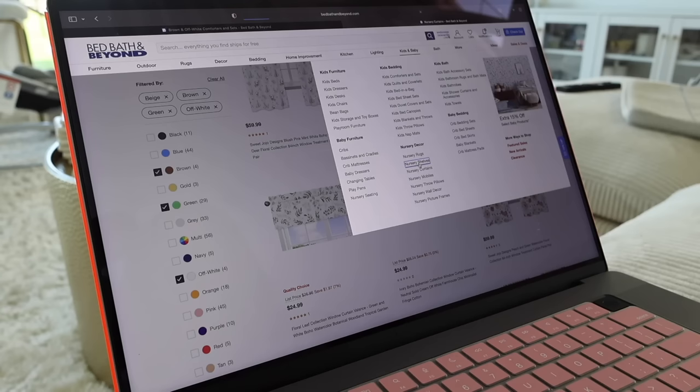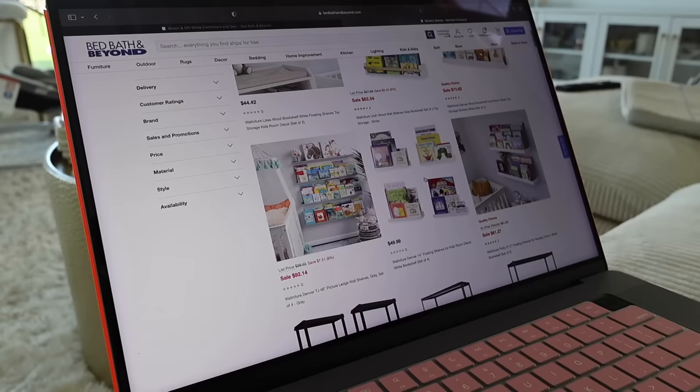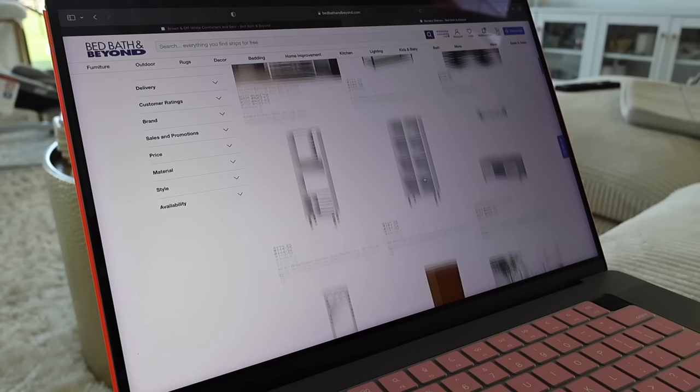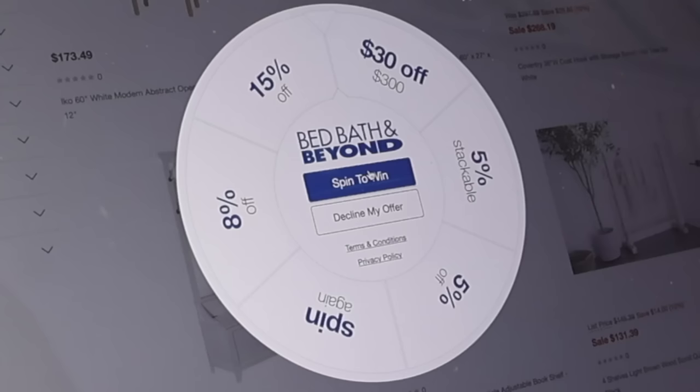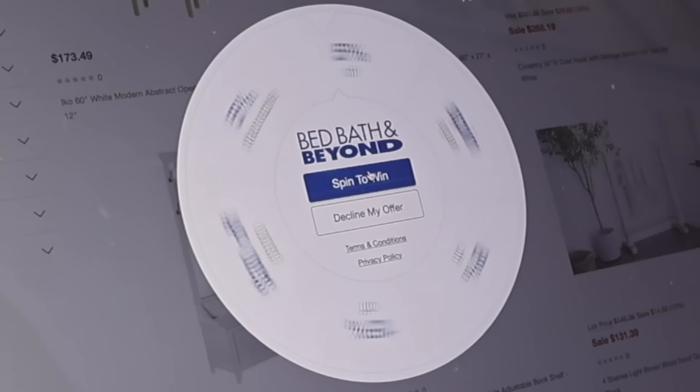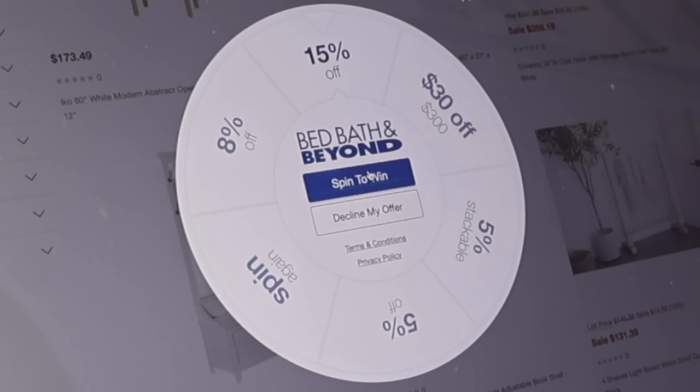I then impulsively went over to the nursery section. I didn't even know this existed. They have stuff for nurseries. But I didn't need anything. I just wanted to take a little peek-see. But while peeking, see, this is why it's good to be impulsive sometimes. This popped up on my screen. And I love when websites have these. It's just so exciting. So I spun it. And I got 15% off. So the comforter set ended up being $72, which I loved.